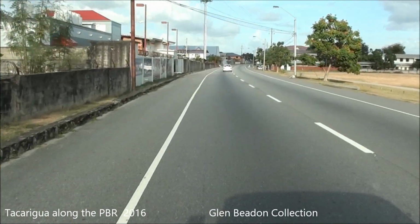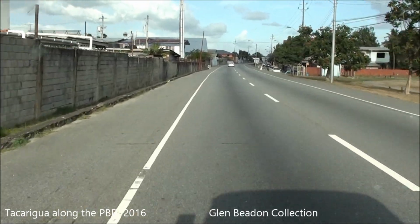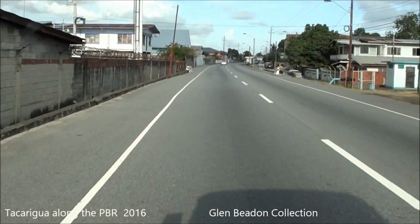I think on this trip I might try and come down here one day, see if I can figure out where that line ran. The police station would have been back there, I think.